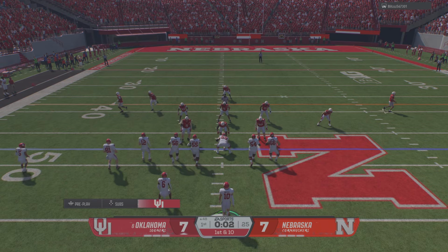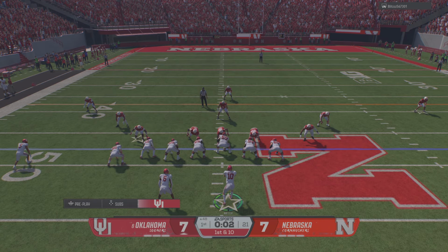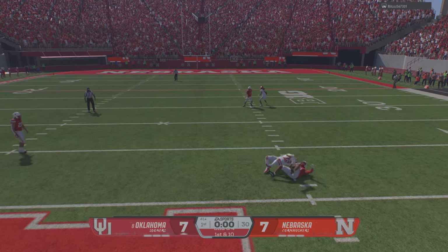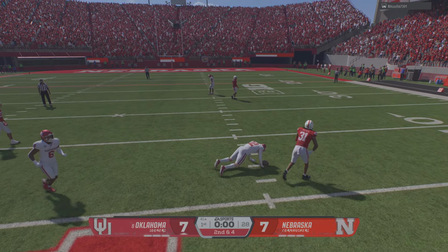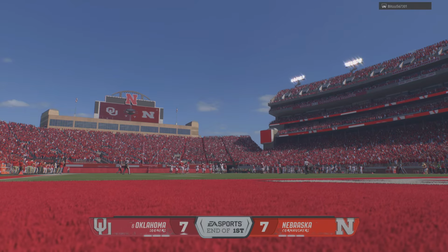Final play of the quarter coming. Lost a throw on 1st down. He finds a dead spot in the middle. They get him on the ground, and with that, we'll head to the 2nd quarter.